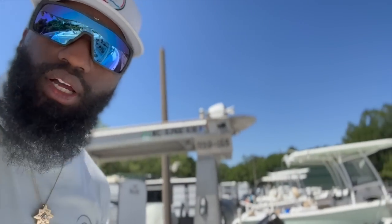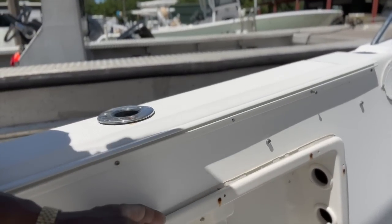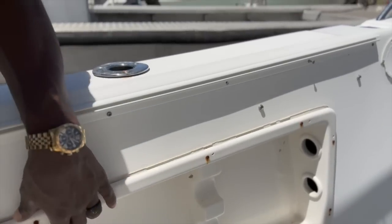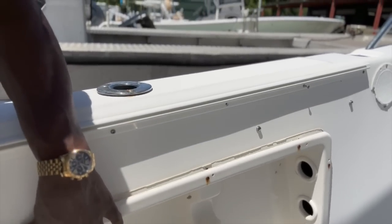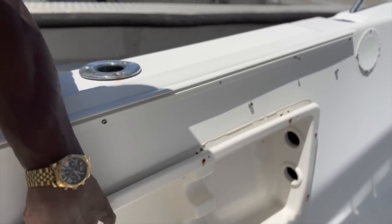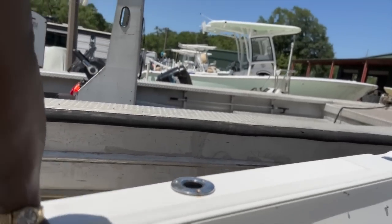So there's some little cosmetic things that need to be fixed, right? Not only just safety things, but we got this rod holder. It's kind of falling out of here. You can see the screws have rusted and she's not being held in good at all, right? So that needs to be fixed.